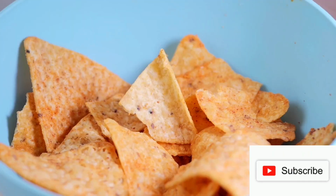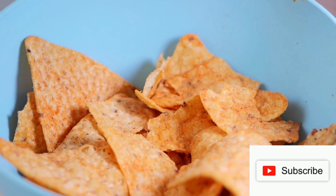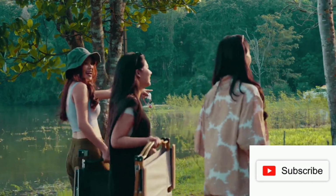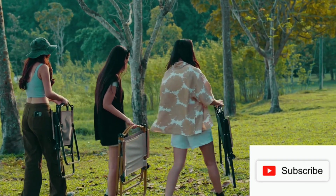Sour cream and chive stands out in particular for its balance, delivering consistent flavor without overwhelming saltiness. The value comes not just from price, but from versatility, since these chips function well both as a standalone snack and as a base for heavier dips during gatherings. Outdoor comfort gets another upgrade with folding chairs under the Better Homes and Gardens label.